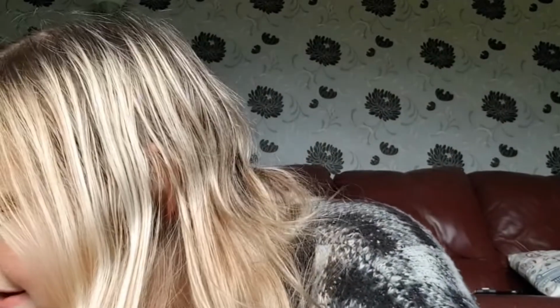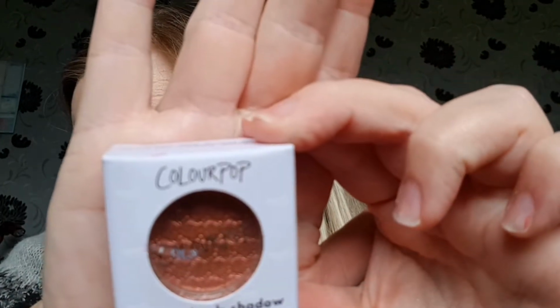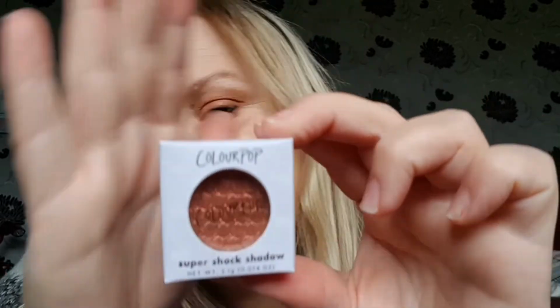Oh, I don't know where to start next. Okay, next up we have got, and it says on the top, keep the magic in. Keep the magic in, close jar tightly after use. And the packaging's beautiful. See how, look, it's got little, can you see it? It's like little eyelashes.